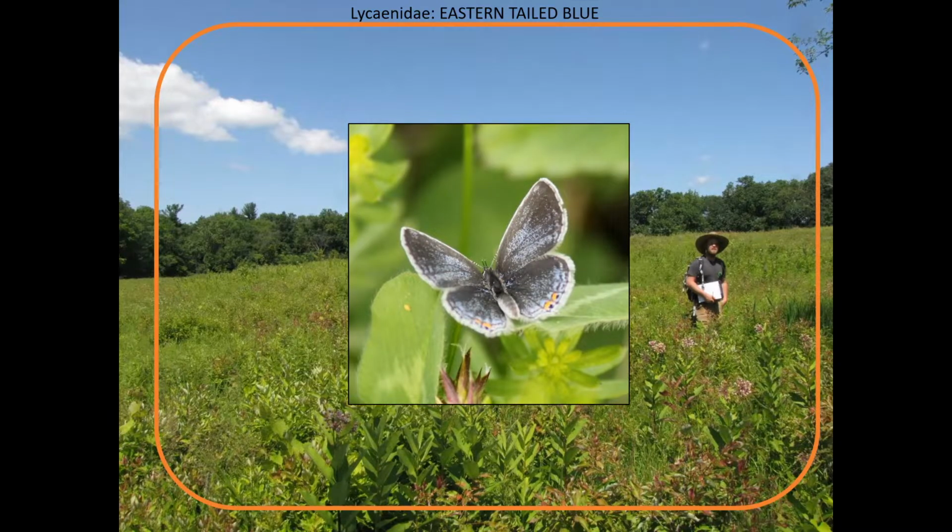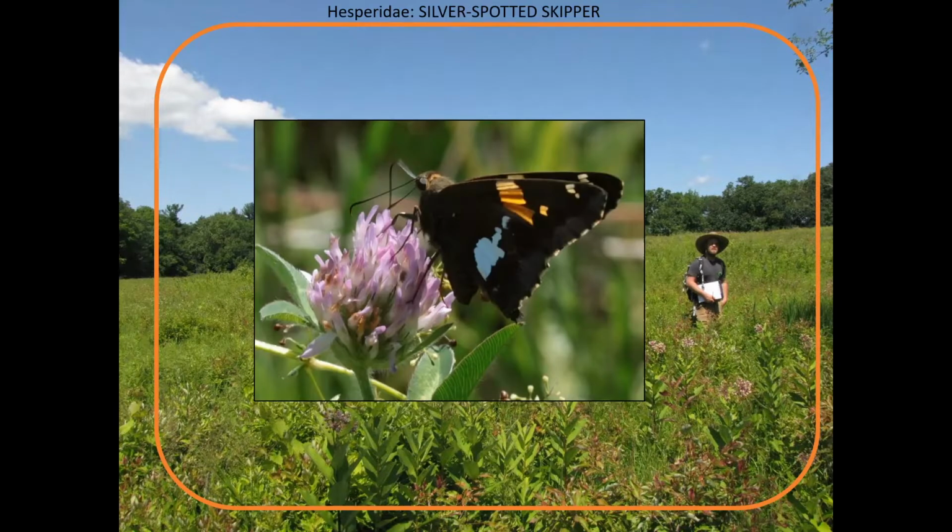Eastern-tailed blue, whose caterpillars feed on various members of the pea family, is also found in fields like this. It's a little piece of blue confetti. Silver-spotted skipper is our most conspicuous skipper, really. It's a big butterfly. It arrives with a bit of a flash, and it is often found nectaring on flowers in a field such as this.